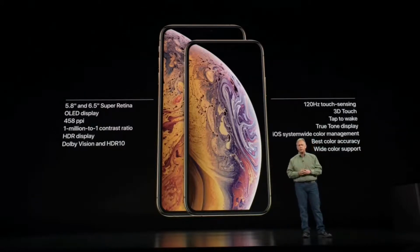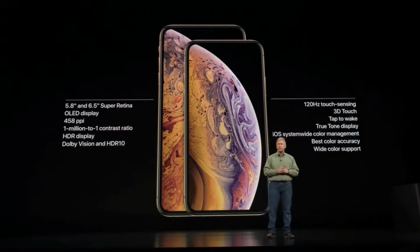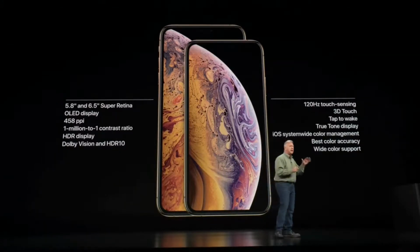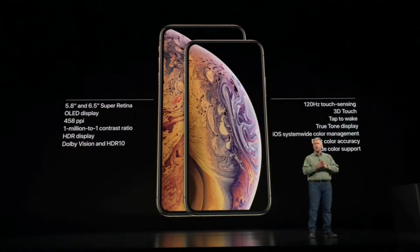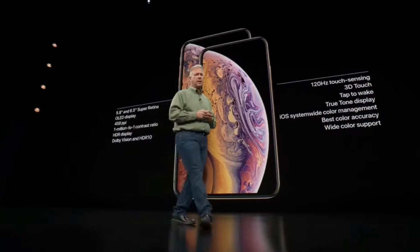And the 6.5 inch, both OLED displays, both 1,000,000:1 contrast ratio. They're HDR displays. It's smooth scrolling, really fast typing and gaming response. They both have 3D touch for pressure sensitivity. They have tap to wake. They have incredible color management. They're true tone displays, so the paper white looks just right in all the different lighting that you use it, and they have wide color. These are amazing displays.